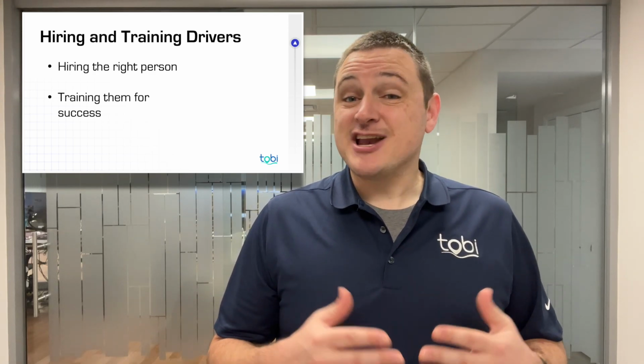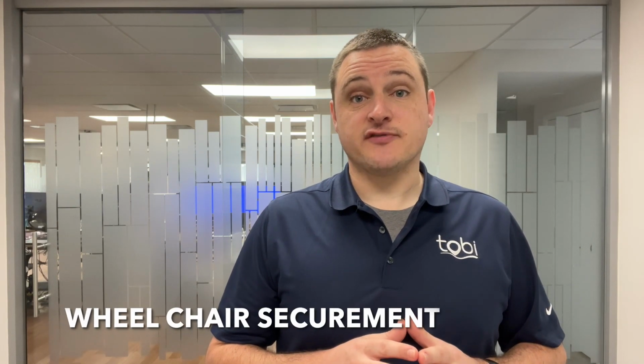Ideally, they'll have experience and training from previous roles, but if not, several essential training and certification programs should be considered. Passenger Assistance Safety and Sensitivity, or PASS training, is an industry standard and will help drivers safely assist passengers with special needs. CPR and first aid certification is necessary, as patients may need immediate assistance during transportation. Defensive driving may not be mandatory for every provider, but completing these courses can significantly reduce the risk of accidents. Finally, wheelchair securement certification can be a helpful tool for drivers who need to help passengers with disabilities get into and out of their vehicle safely.